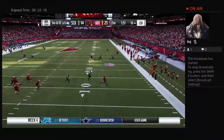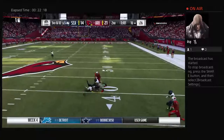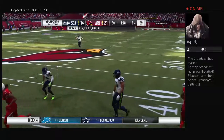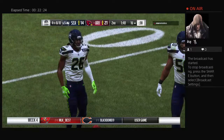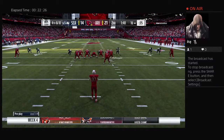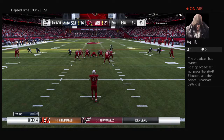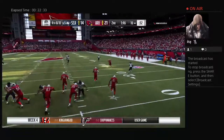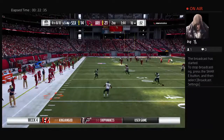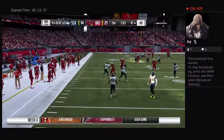Flush to his right. And that is incomplete. Shaquille Griffin knocking it away that time in coverage. Certainly looked like they were getting ready to convert there on 3rd down, but what an effort to get his hand on that one, knock it away, and brings up a 4th down decision. He was only asked to punt once in the victory last week as he sends this one away.